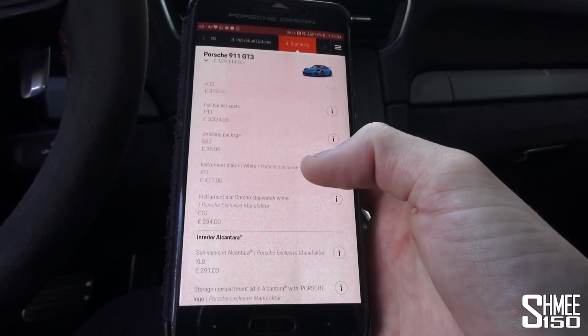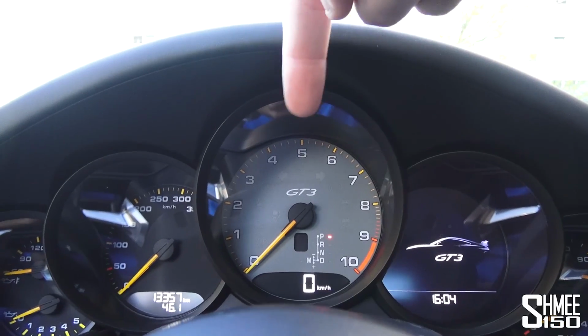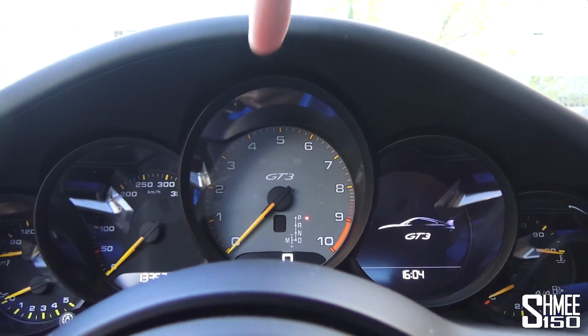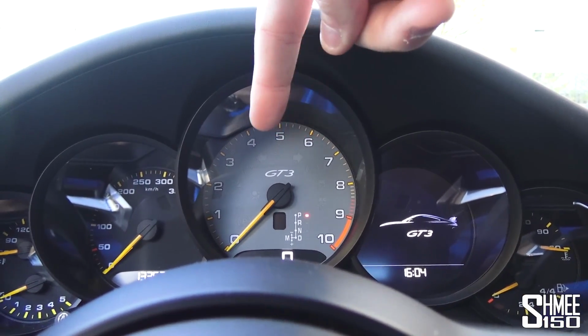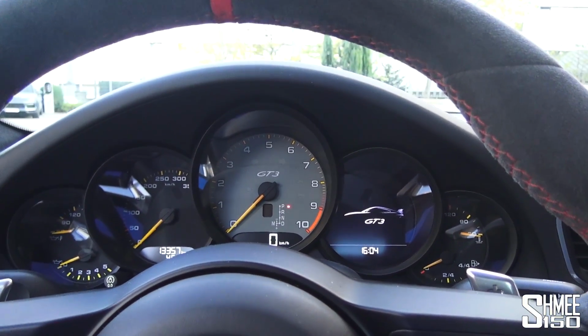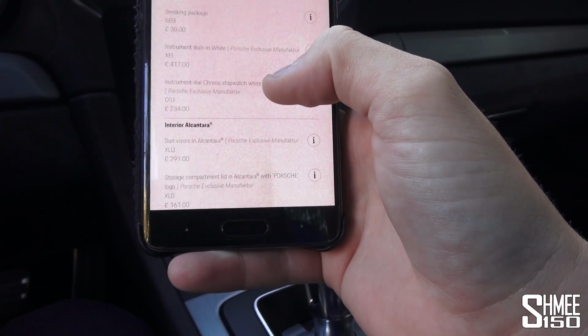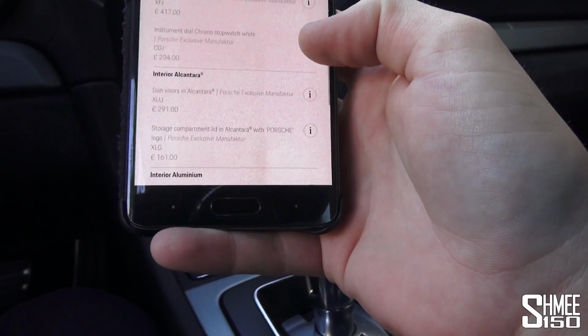Then I did the dials in white. Now I've done my central rev counter, which you can have in a number of different colors, in white, because I particularly like it. Some people find that with the lights you have on there, it looks a little bit silly, but for me, I really, really like having a white rev counter. I have it on my Ferrari and it looks wonderful. Coming back over here, same for the chrono with a white face as well.